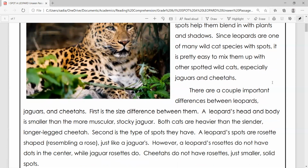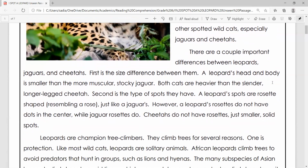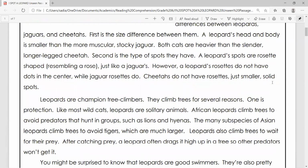First is the size difference between them. A leopard's head and body is smaller than the more muscular and stocky jaguar. Both cats are heavier than the slender, long-legged cheetah. Second is the type of spots they have. A leopard's spots are rosette shaped, resembling a rose, just like a jaguar's. However, leopards' rosettes do not have dots in the center, while jaguar rosettes do. Cheetahs do not have rosettes, just smaller, solid spots.